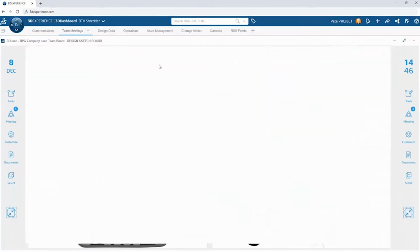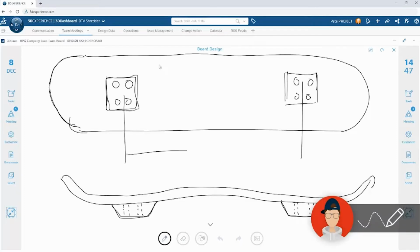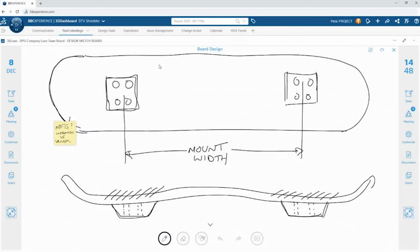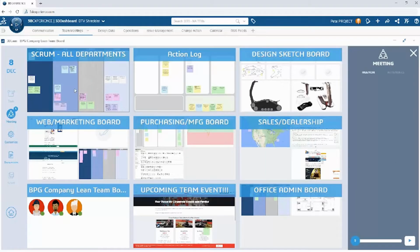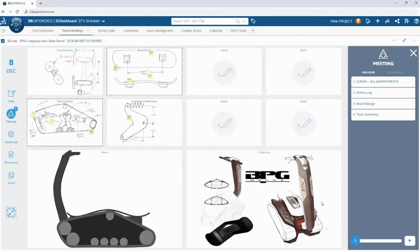3D Lean boards can be customized for all short discussions, including a sketchboard. Dan starts to sketch his idea, and then Dan asks questions to collaborate with the team. Dan's input from his tablet is immediately visible to everyone through 3D Lean, without any third-party screen sharing application needed.